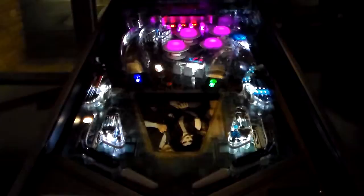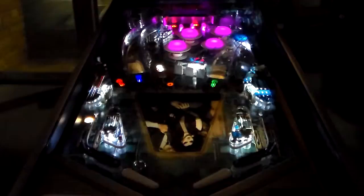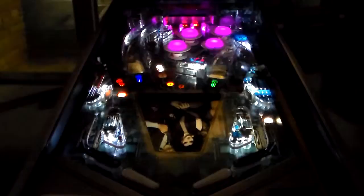All right, and remember we were talking about how the brain light will bounce back and forth. See how right now it's the left loop. If I make the left shot, that's the brain. I get a brain light. It'll bounce over to the right shot as I hit the pop bumpers. You'll see it go back and forth. All right. So I made the green shot. I got a green letter.